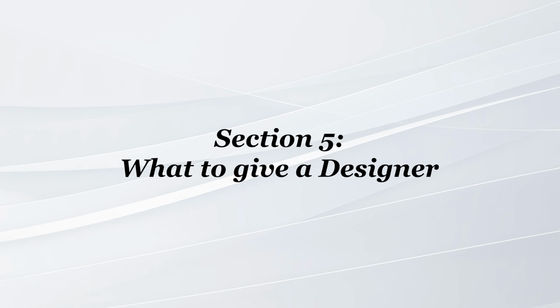Section 5. What to give a designer. The quality of what you give a designer determines the quality of what you get back. This is not about budget, it's about the clarity of the brief. I have seen founders with significant budgets get mediocre logos because the brief was vague, and founders with modest budgets get exceptional work because the brief was precise. Let me tell you exactly what a great logo brief includes.